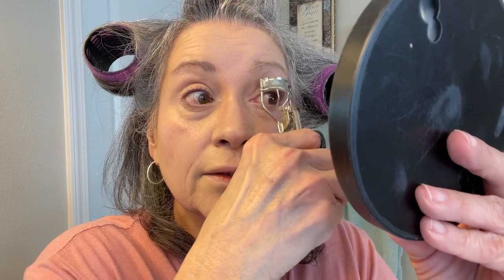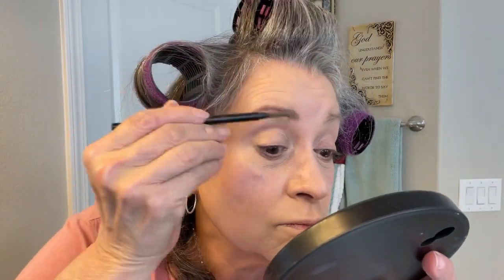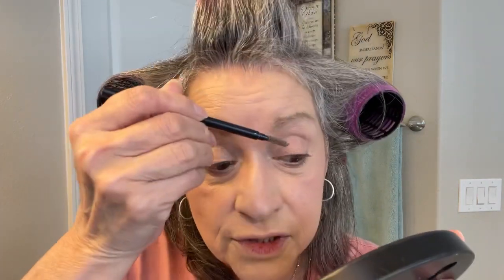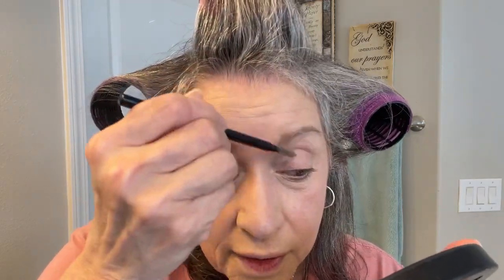Gotta close that mouth, catching those flies. All right, there we go. My eyebrows also, I always brush them out first before I apply a pencil. I use a very thin tipped eyebrow pencil.